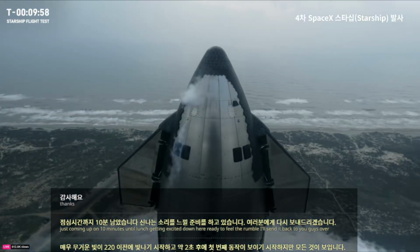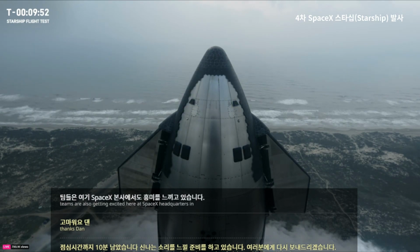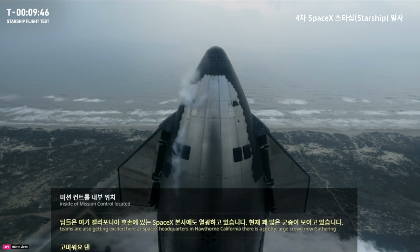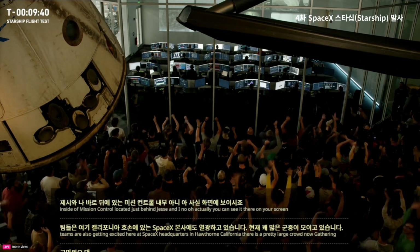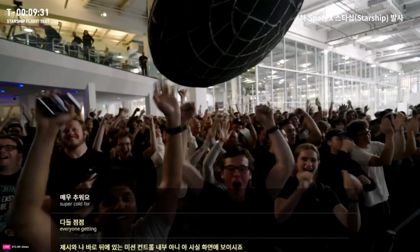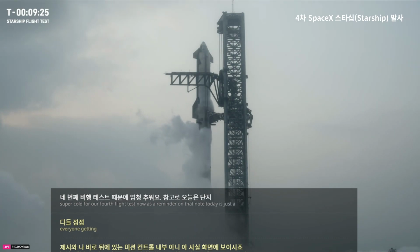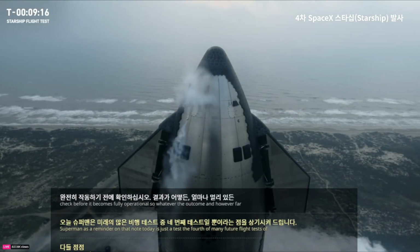Thanks, Dan. Teams are also getting excited here at SpaceX headquarters in Hawthorne, California. There is a pretty large crowd now gathering outside of Mission Control, located just behind Jesse and I. Now, actually, you can see it there on your screen. There they are. Everyone getting super pumped for our fourth flight test. Now, as a reminder on that note, today is just a test, the fourth of many future flight tests of Starship before it becomes fully operational. So whatever the outcome and however far we get, we can promise excitement.